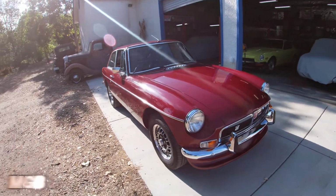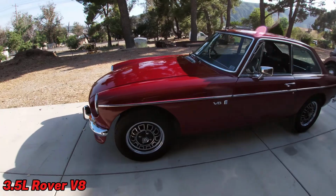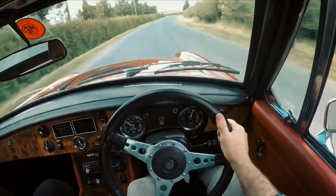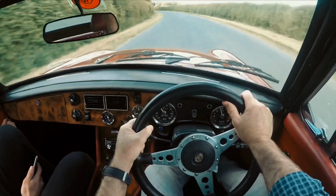Additionally, an MGB GT V8 variant was produced from 1973 to 1976, featuring a 3.5L Rover V8 engine derived from the Buick 215 V8. Although it wasn't available in the US, and only 2,500 units were produced, this was the first and only factory V8 MGB until the RV8.